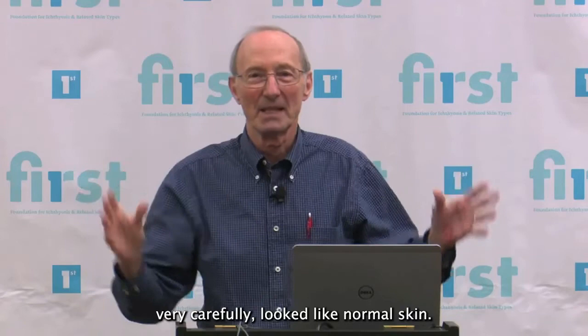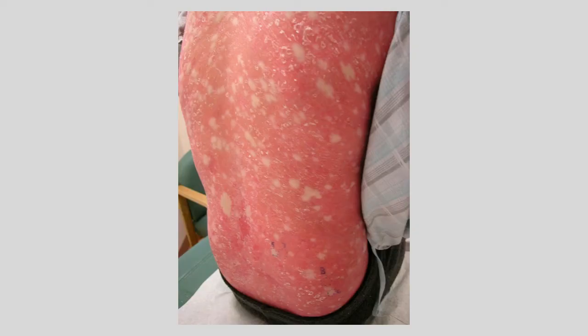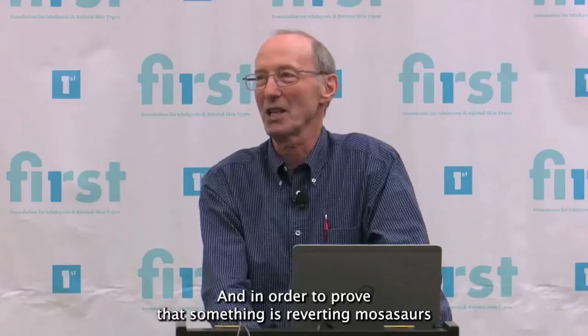And I had just read this report that in another skin disease called epidermolysis bullosa, there were reports that some diseased skin reverted. There was revertant mosaicism: the gene that was affected got better by some mysterious mechanism, and that's why the skin looked normal. So we collected a few more patients and had this hypothesis that these white spots arose through revertant mosaicism. But the problem was we didn't know what the gene was that was causing this disease. And in order to prove that something is revertant mosaicism, you have to know the gene, you have to be able to sequence it.